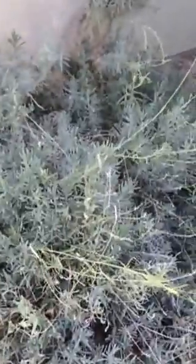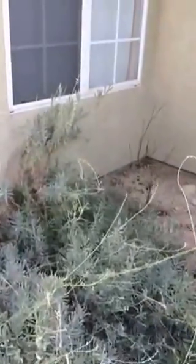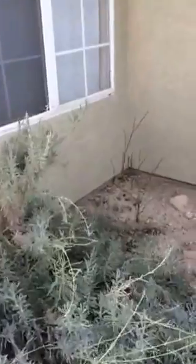Okay, so at the beginning over here I have a lavender bush and it's growing like crazy. Lavender and rosemary grow really well. I'm in a very arid climate. It's in the high desert.